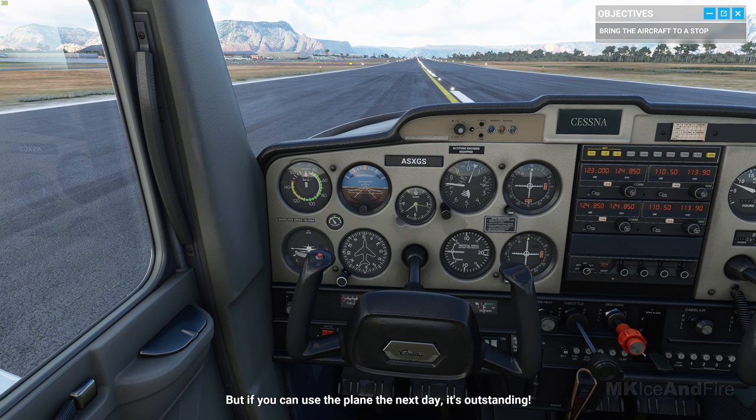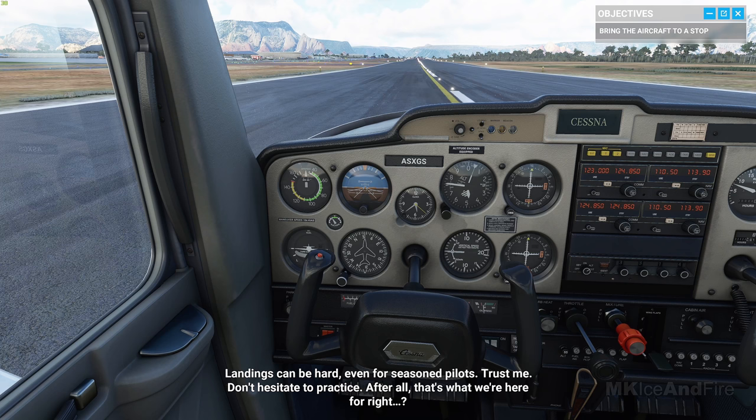Landings can be hard, even for seasoned pilots. Trust me, don't hesitate to practice. After all, that's what we're here for, right?